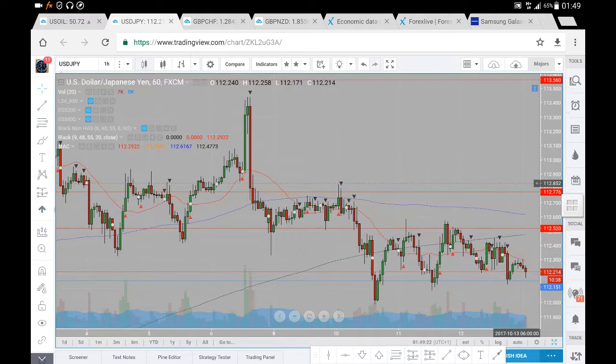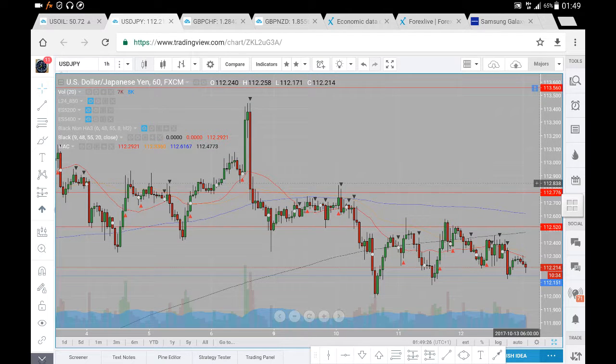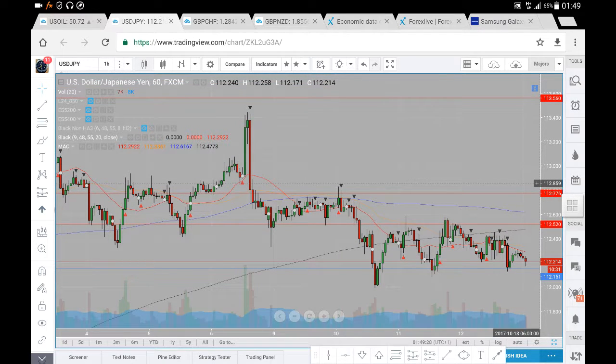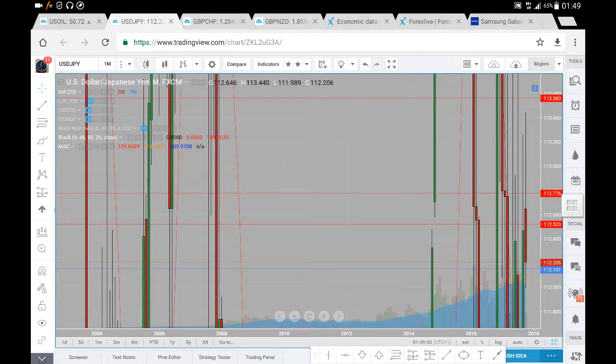So that pretty much sums up my analysis, especially on this time frame. 1276 might be a level. I will now look at the higher time frames to get more perspective on the US dollar, Japanese yen.